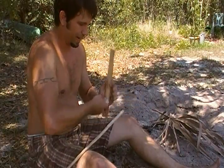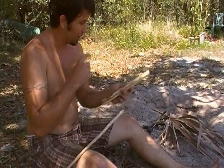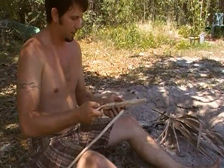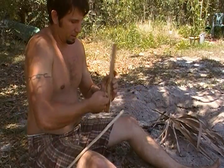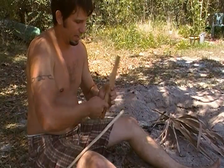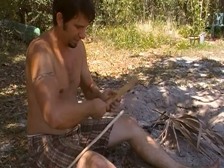So, what I got here is a stone knife. Florida chert. It's heat treated. I'm actually heating some cherts today. I do it all the time. I'm digging out a nice hole in the cedar board. I have a yucca spindle I'm going to use. Got several sets I use now.